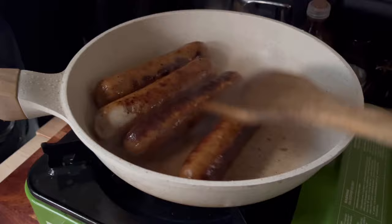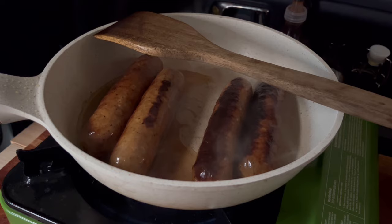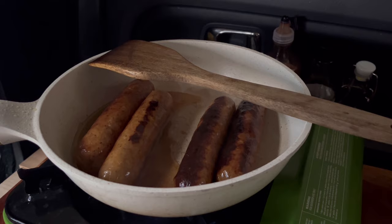Here's the sausage. I just put some olive oil in the pan and then I added a little bit of water to steam them as they're browning, just to really make sure they're cooked well. I'm gonna eat two and save the other two for the stuffing.